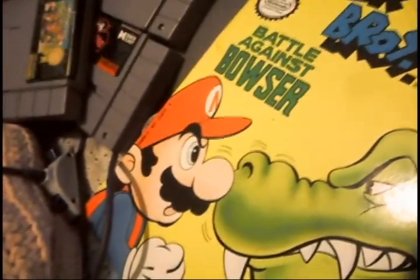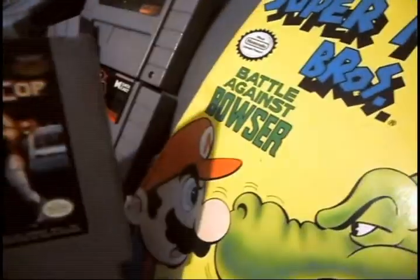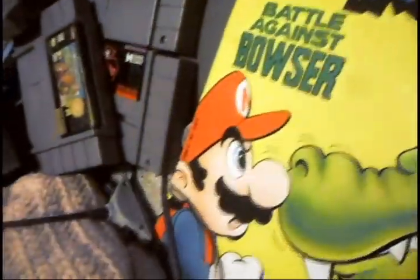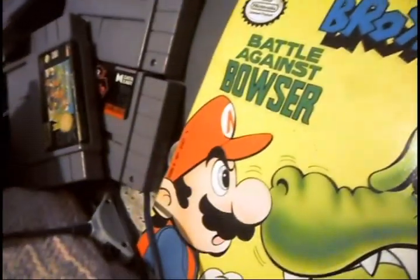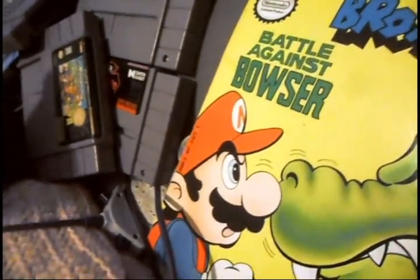And then let's see. Oh, and another game I picked up from the same vendor for NES was RoboCop. Okay, and then from Andover, I didn't find any. I was going around and I didn't really find anything.